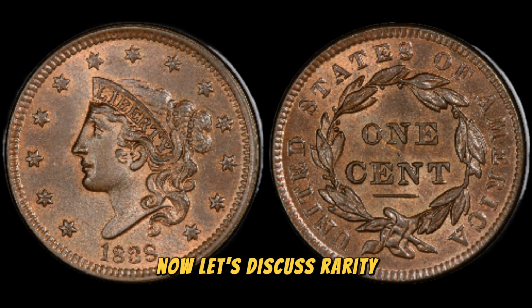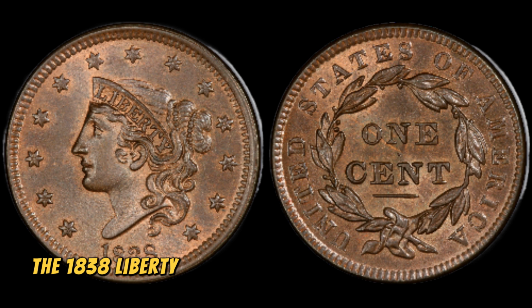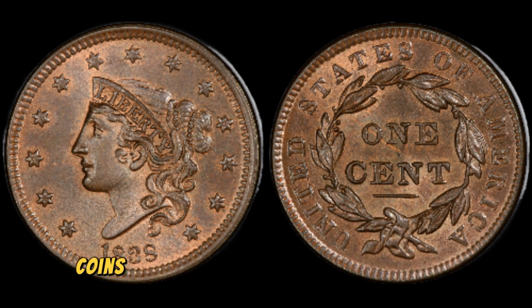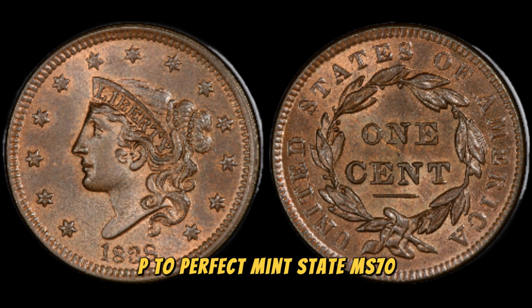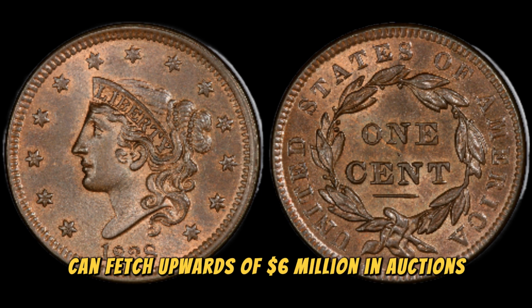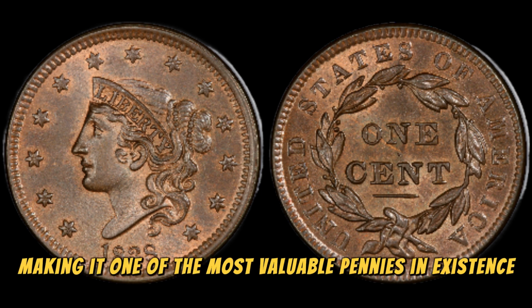Now, let's discuss rarity. The 1838 Liberty penny is not only a piece of history but also a rare find. It's estimated that only a handful of these coins exist today in mint condition, making them highly desirable among collectors. Coins are graded based on their condition, and this affects their market value significantly. The grading scale ranges from poor, P, to perfect mint state, MS-70. An 1838 Liberty penny in uncirculated condition can fetch upwards of $6 million in auctions, making it one of the most valuable pennies in existence.